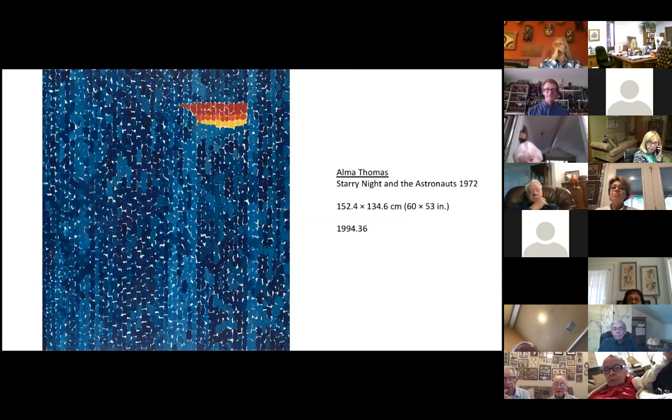And now Alma Thomas, a pure abstraction again from 1972. This is Starry Night and the Astronauts. Again, little blobs of paint to give this indication of sky, and the spaces in between the paint blobs we then read as being stars in the beautiful night sky.